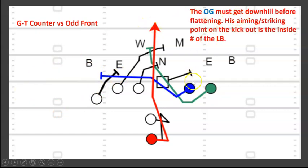The offensive guard in blue must get downhill before flattening out. So he's going to take his step, whether you do the flat pull or the skip pull, whatever your technique, he's got to get downhill immediately. If that kid squeezes down in here, if he's back here, he's going to get beat. They're going to come underneath his block and make the play in the hole. So he's got to get downhill before flattening out and getting to the kick.